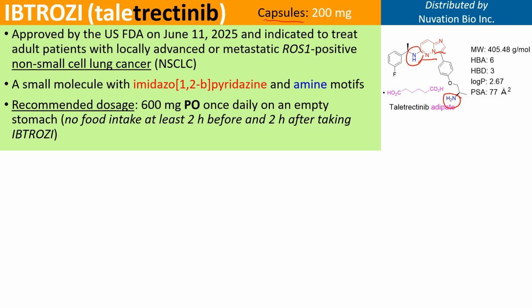This is a small molecule. The molecular weight is 405.48 gram per mole. Hydrogen bond acceptor 6. Hydrogen bond acceptor refers to the number of nitrogen and oxygens within the molecule. Hydrogen bond donor 3. Hydrogen bond donor refers to the number of NH or OH hydroxy groups within the drug molecule. Log P 2.67, polar surface area 77 square angstrom.